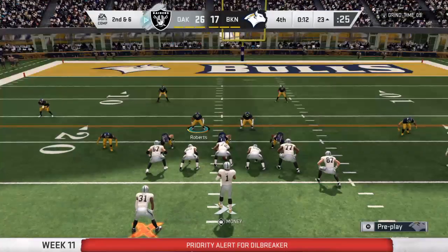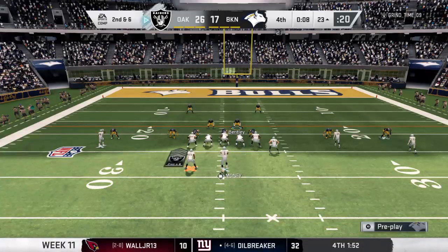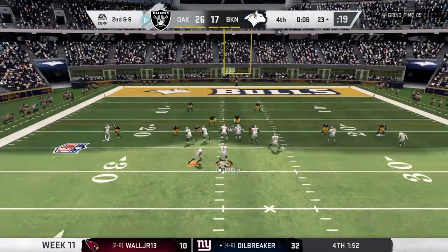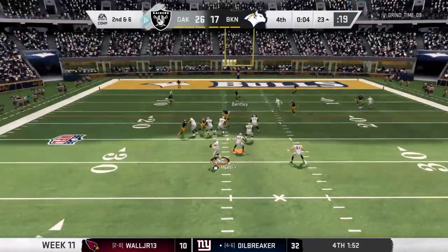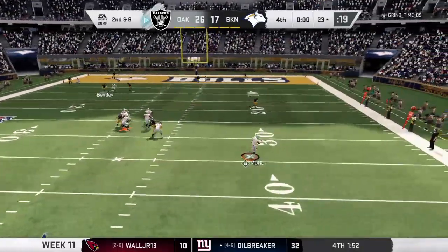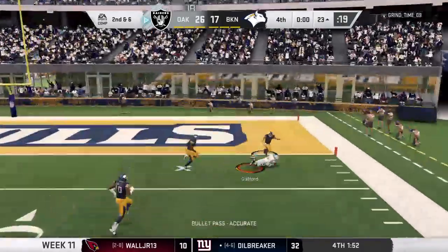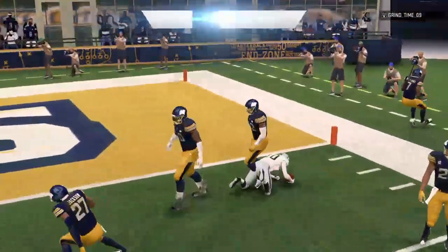They'll come out in a 4-receiver look. 3 men to the right side on 2nd and 6. 52's and Mike. Watch Mike. The play-action fake. They'll look to throw. Escaping the pressure right. This is caught.